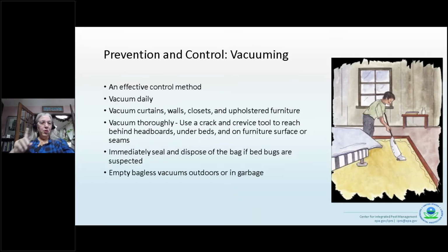Vacuuming is more important than you think. Vacuuming is an effective control method in combination with other methods, especially when the infestation is light to moderate. Initiate a regular and often home vacuum pattern, especially under beds, in closets, and in corners. Vacuuming not only removes the bugs, but also cleans up bedbug skins.